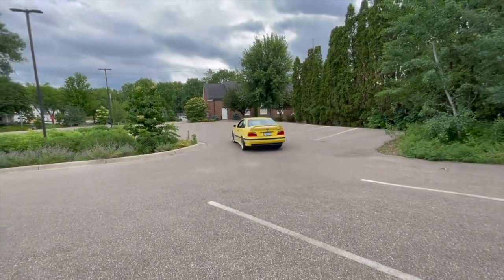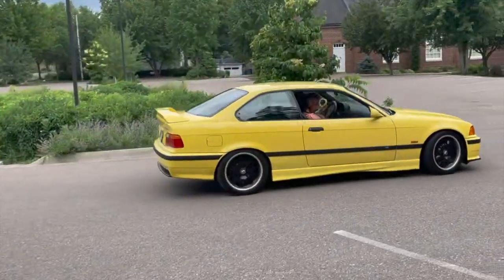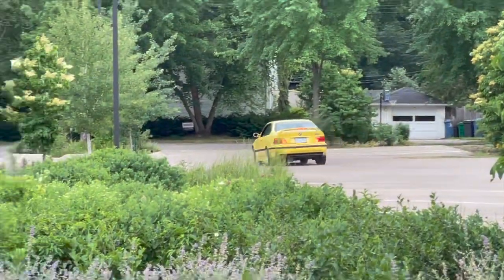Not to mention, you feel the connection to the car thanks to the manual transmission. Most importantly, this thing is amazing at the corners, especially considering that this car is from 1998. This thing is a riot.